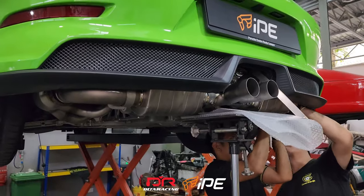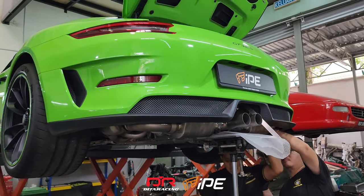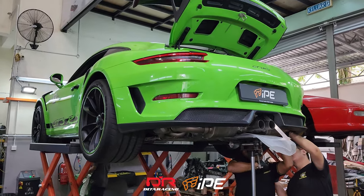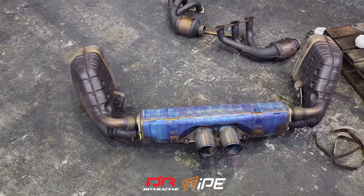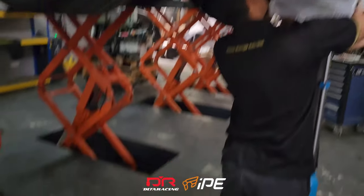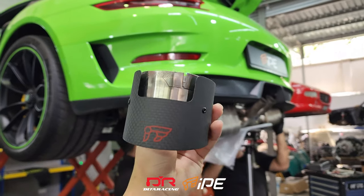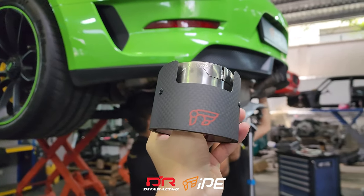With this IPE titanium system installed on the GT3 RS, there will be a total of 19.3 kilograms of weight reduction, and that's a massive 74.3% of weight reduction over this stock system. Also, for this RS, we will be installing a pair of these beautiful carbon fiber exhaust tips to complete the look.